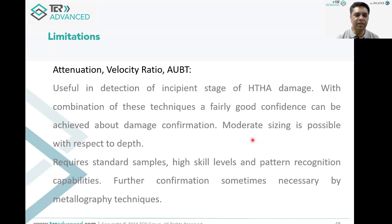What are the limitations for attenuation, velocity ratio, and AUBT? There are certain limitations described as per API 941. I'm not talking about PAUT and TOFD; these are about the normal ultrasonics. It's useful in detection of the incipient stage of HTHA damage. With a combination of these techniques, a fairly good confidence can be achieved about damage confirmation. Moderate sizing is possible with respect to depth, how much depth has been affected, but not the crack size.